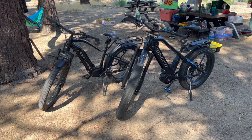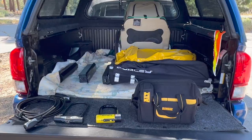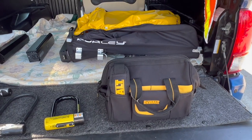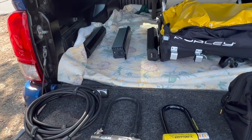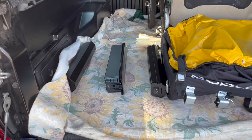Okay, got the two jugs ready, the Biktrix Ultra Beast 2 and the Biktrix Hub Duo. We have the two trailers ready for today's ride. Got a tool kit with some tools, pumps, tubes, a couple locks in case we decide to stop and jump in a creek and go swimming. And of course, the batteries that need to go on the Ultra Beast 2 and the Hub Duo.